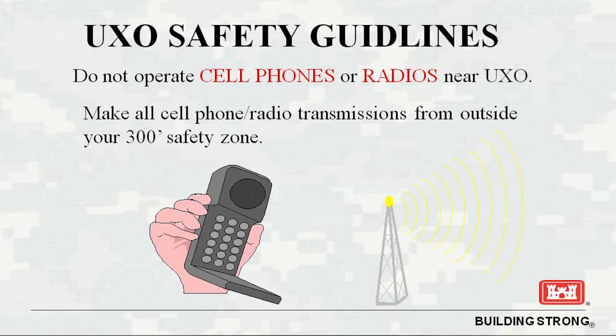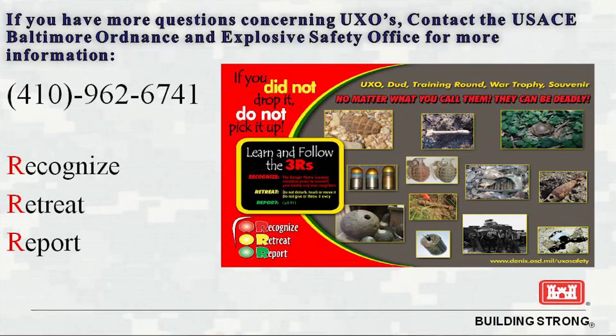UXO safety guidelines. Do not operate cell phones or radios near a UXO. Make all cell phone and radio transmissions from outside the 300-foot safety zone. If you have any more questions concerning UXO, contact the USACE Baltimore Ordnance Explosive Safety Office for more information. That number is 410-962-6741. Are there any questions?